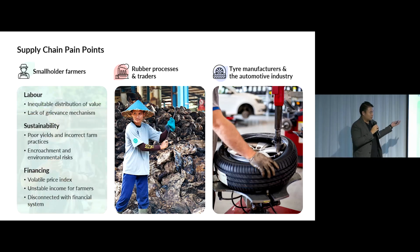So let's go. Some pain points definitely for smallholder farmers, well, I talk about sustainability, right? It's not just the poor yields, but also deforestation. And there is an up and down in terms of prices. So when prices go up, they deforest and basically replant natural rubber. But it takes 7 years for rubber trees to be productive, right?